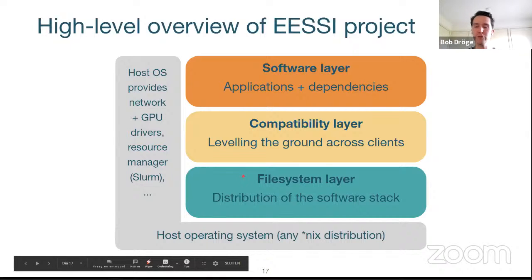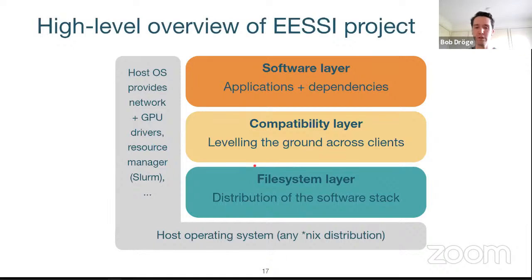But what we add on top of that is first our file system layer, which distributes our stack to the client system. Then we add a compatibility layer that basically levels the ground and makes our stack independent from the host operating system. And finally, the software layer that contains the actual scientific software installations and dependencies. I'll zoom in on those a little bit later.